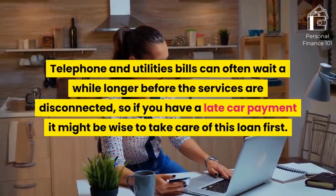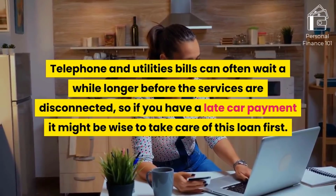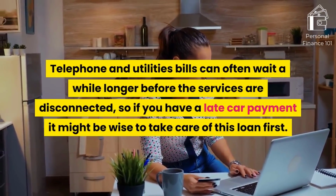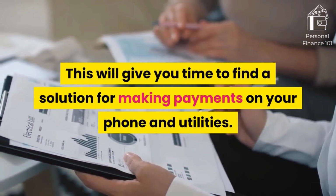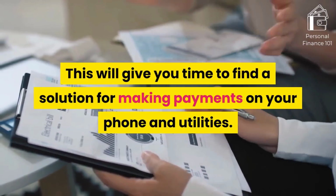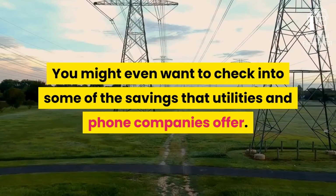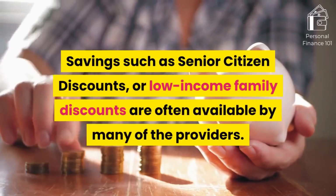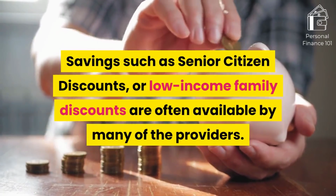Telephone and utilities bills can often wait a while longer before the services are disconnected, so if you have a late car payment, it might be wise to take care of this loan first. This will give you time to find a solution for making payments on your phone and utilities. You might even want to check into some of the savings that utilities and phone companies offer. Savings such as senior citizen discounts or low-income family discounts are often available from many of the providers.